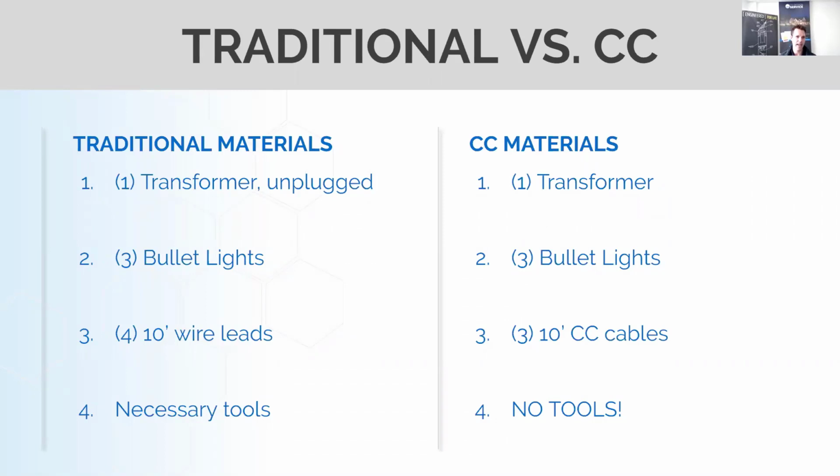And here's a quick example of what the traditional team is working with: transformer, 3 bullet lights, and a couple of 10-foot wire leads. On the coastal side, it's very similar. We've got our transformer, 3 of our flex bullet lights, and a couple of our 10-foot CC cables. Again, it's a little bit more impactful when we get to do it in person, but since we're here on this webinar, I did want to share a quick video of what it looks like at one of our trainings.